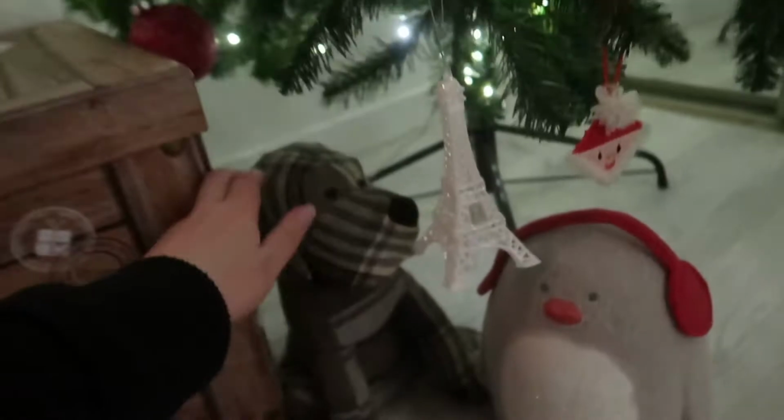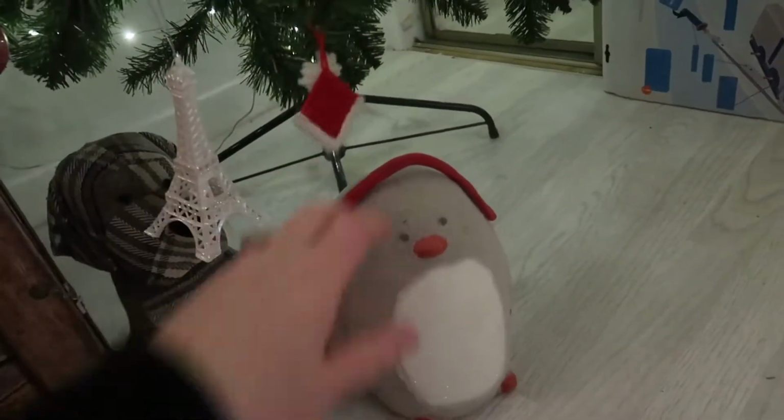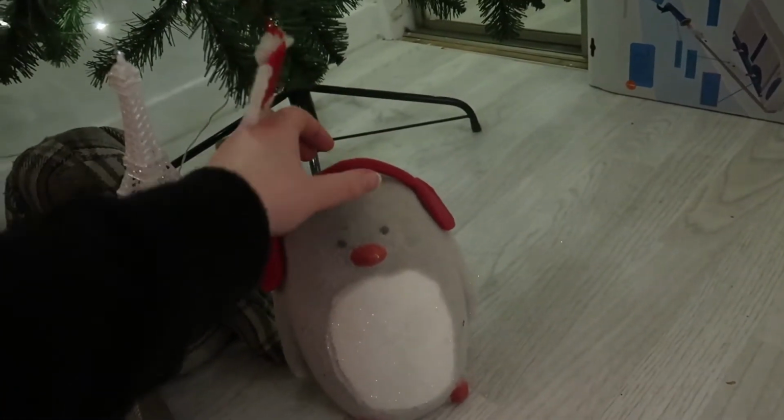And then below the tree, just randomly, I've got my dog footstop, doorstop, and my little penguin guy. He's got a weird texture. Greg's aunt got that for me for my Christmas. No, not that one. That one's from, where are you from? I think he's from Marks and Spencer's potentially.